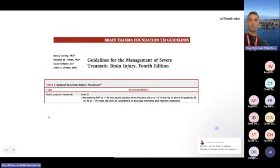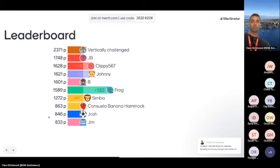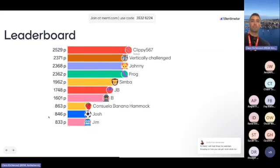So this is the Brain Trauma Foundation guidelines. And yeah, for patients above 70 years old, maintaining a systolic blood pressure of greater than 110 millimeters of mercury. Let's look at the leaderboard. Clippy is doing well.